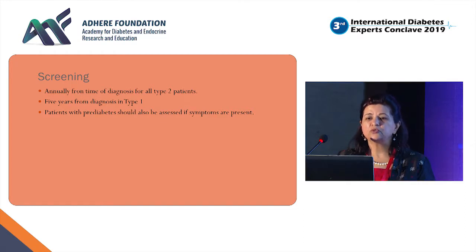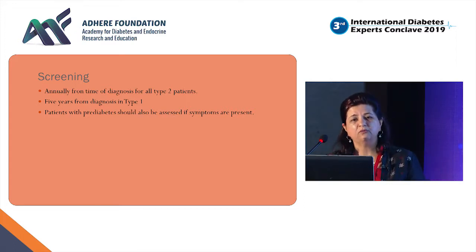Those are the patients who also must be screened, because it has been found that even these patients have about 11% of these patients also have neuropathy. And if it has been detected, if we are able to pick up something, we can advise them what the blood sugar control is, we can advise them further treatment. But if we miss it at this stage, it could be missed for a very long time until they appear with symptoms, which sometimes could be much, much later.